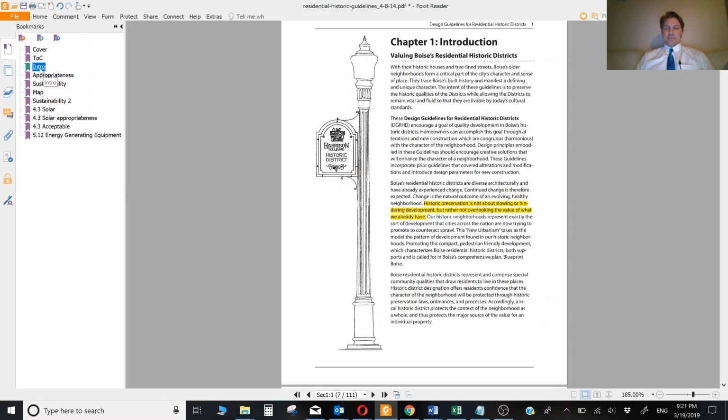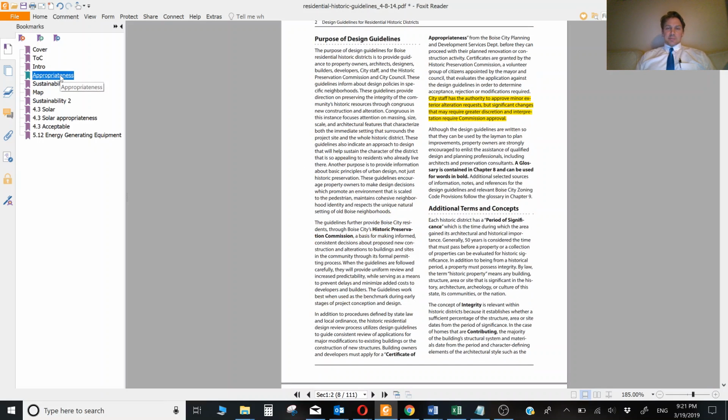So if we go into the intro of this guideline, it talks about how the historic district came to be and what the guidelines are meant to do. And we can read what I've highlighted here. Historic preservation is not about slowing or hindering development, but rather not overlooking the value of what we already have. So not slowing or hindering development. That to me means you would want development, solar, energy efficiency, sustainability to be something that was expedited, that was recommended and approved easily. So if we go into the appropriateness, you see appropriateness talks about the city planning and department and what they determine as appropriate.